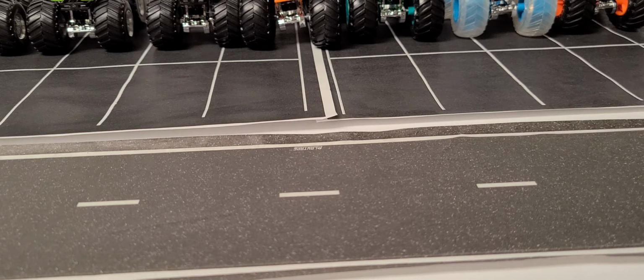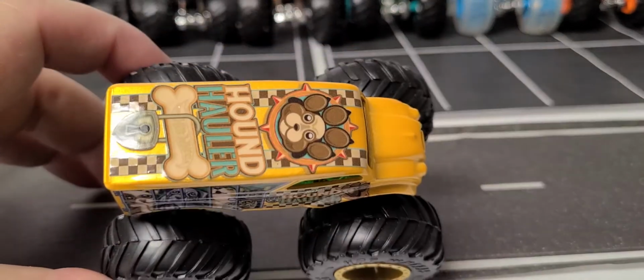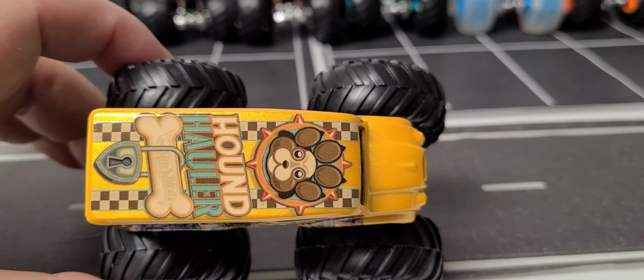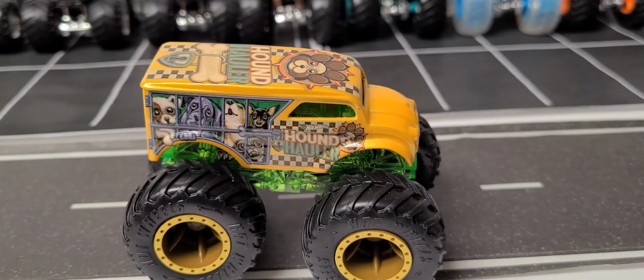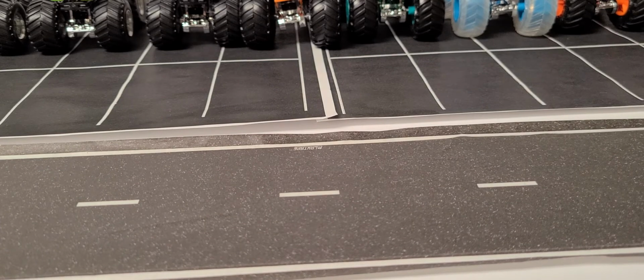And then we'll sneak this one in here. This one rolled out about that same time, the Hound Holler. Get a little better look on the roof there. I'm trying not to make this too long, just kind of give you guys an overview.